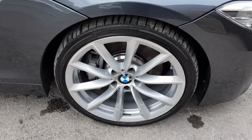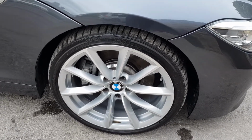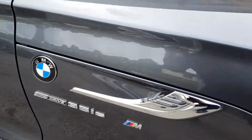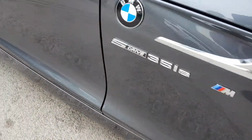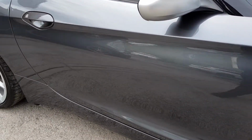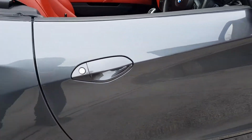Nearly new Bridgestone Potenza tyres. This particular wheel has no rim damage at all, looks very nice. Down the side of the car there, nothing at all, it's perfect. Just going on to the windshield, nothing on there, no dints or stone chips or anything like that. Wing mirrors are fine as well. Just going on to the driver's door, nothing on there.